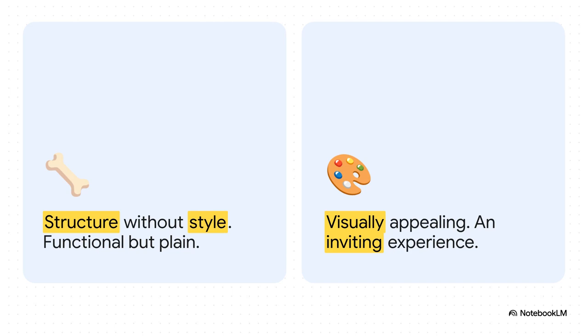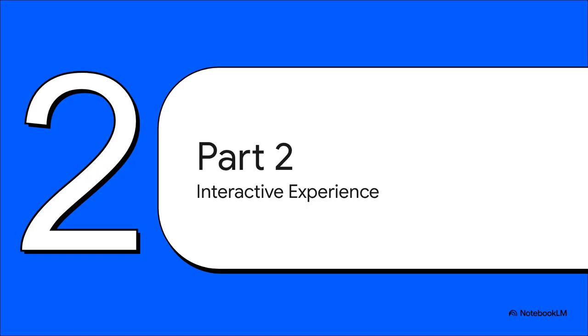And would you look at that transformation? It's night and day. On the left, our basic HTML structure. Functional, but boring. Then you add CSS and bam, suddenly it has personality. We've got colors, elegant fonts, a layout that feels intuitive. It's now a place you'd actually want to visit. But it's still just a pretty picture. Nothing happens. Yet.